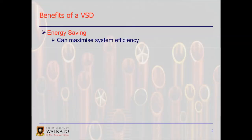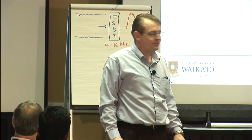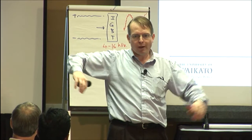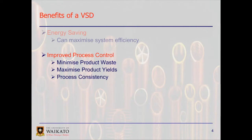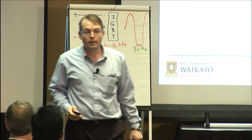Now, there are some benefits to having these VSDs. Number one, energy saving. How does it help us save energy? Less power consumption. Yeah, you can use less power instead of having a big fat old control valve just adding a heap of back pressure. Okay, we can save energy, right? It can improve our process control. The great thing about this thing is it can ramp up and down all day to keep a constant level, constant pressure, constant temperature, whatever your control variable is. They're a beautiful thing.